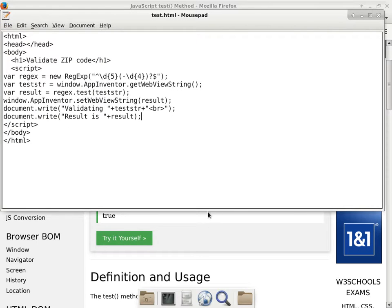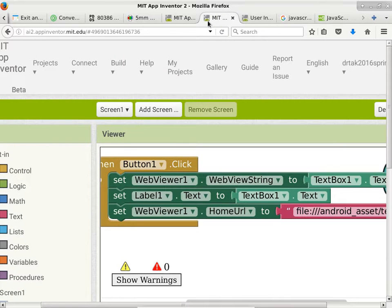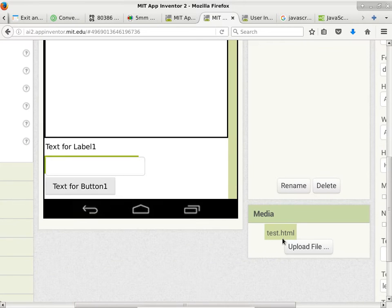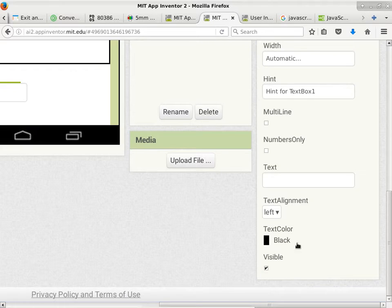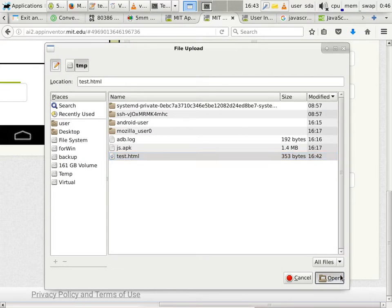Save the document. Go back to App Inventor, which is right here. We have to change the document, so we have to go back to the designer, get rid of the file that is already inside the App Inventor project, delete it, and then re-upload it, because you cannot just upload and overwrite an existing resource. You have to delete it first, which is kind of inconvenient, but it's not too bad.